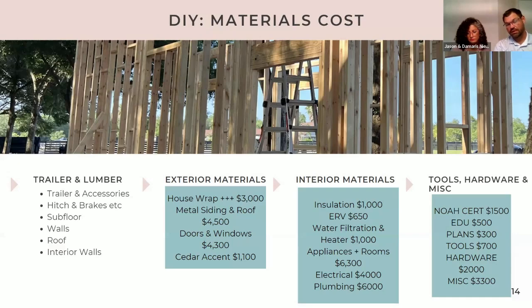Our doors and windows, that's really shopping around. Really doing a lot of footwork and looking at each one individually, trying to see what we could get. $4,300. The cedar wood, the raw wood, we had to process it ourselves for the siding. I mean, for the one feature on the side, as well as the window and door trim, $1,100.